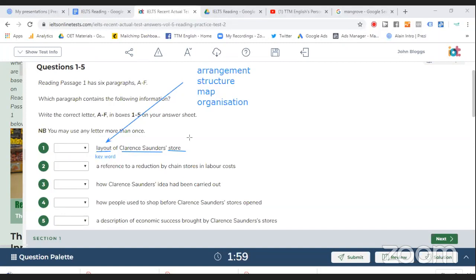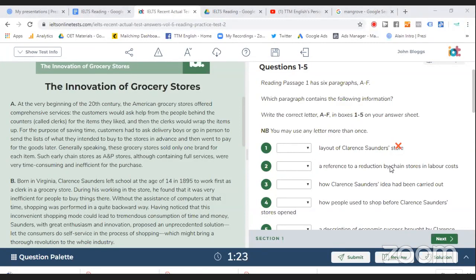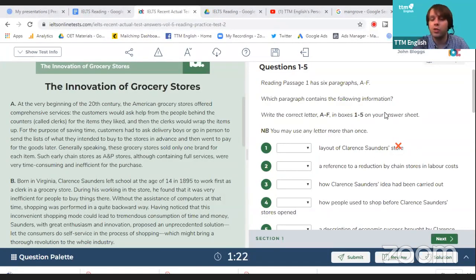What makes a good keyword? What makes a good keyword, guys? You should all know this. How do I know which word to search for? Surely someone can tell me. This word, okay, let me help you. This word is a bad word to search for. Why? Why is the word store a bad word to look for in the text?